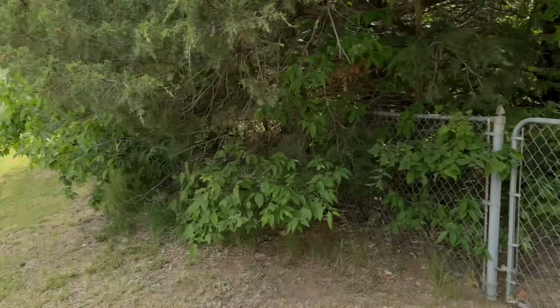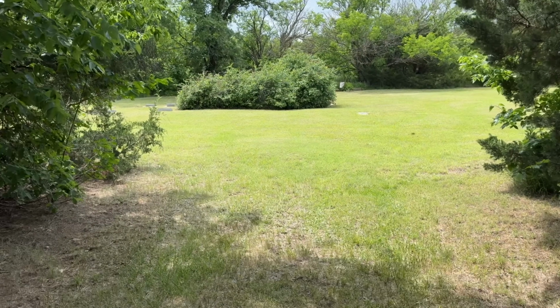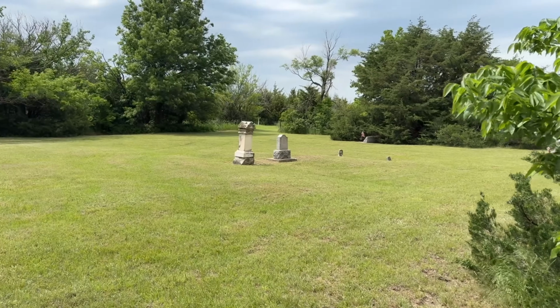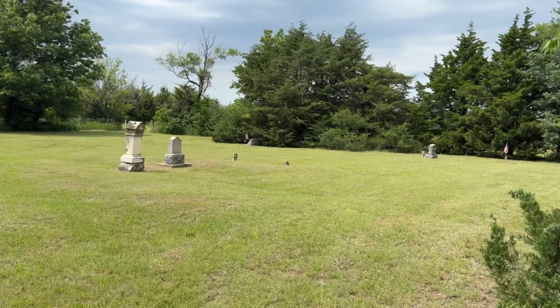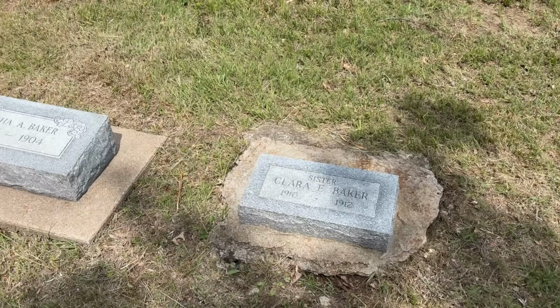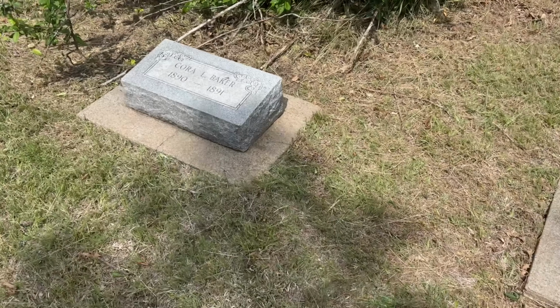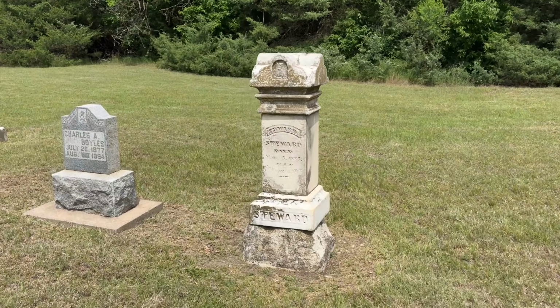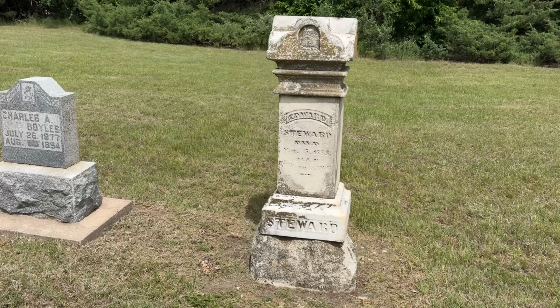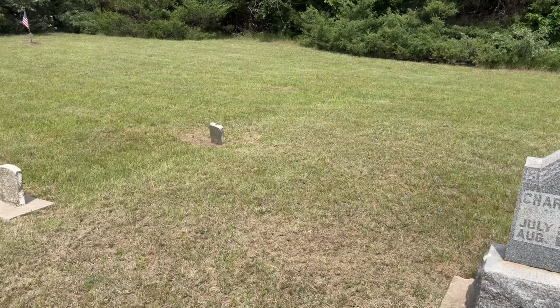Down a side road. It's not marked, but this is called Baker Cemetery. There's really lots of Bakers in here. Steward, Boyles, so not just Bakers.